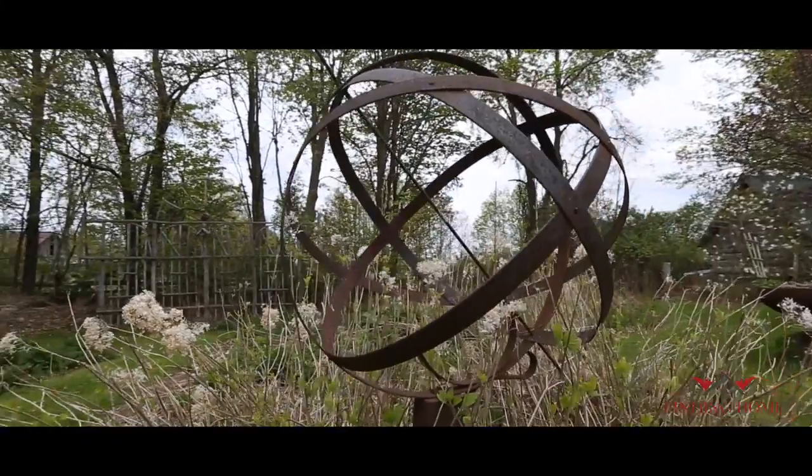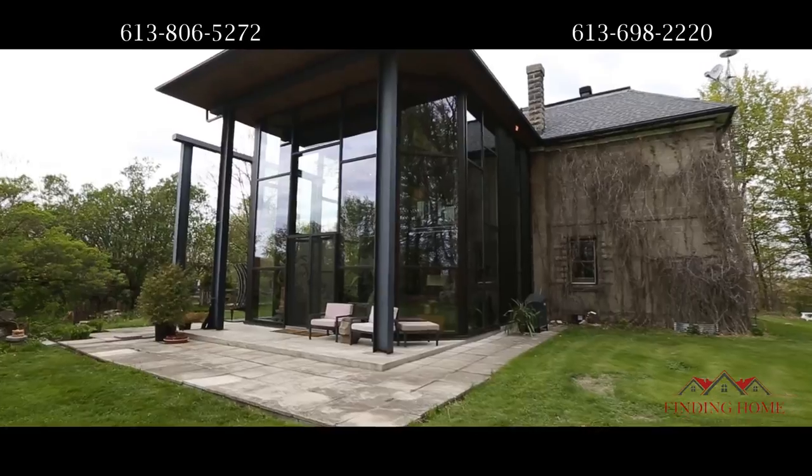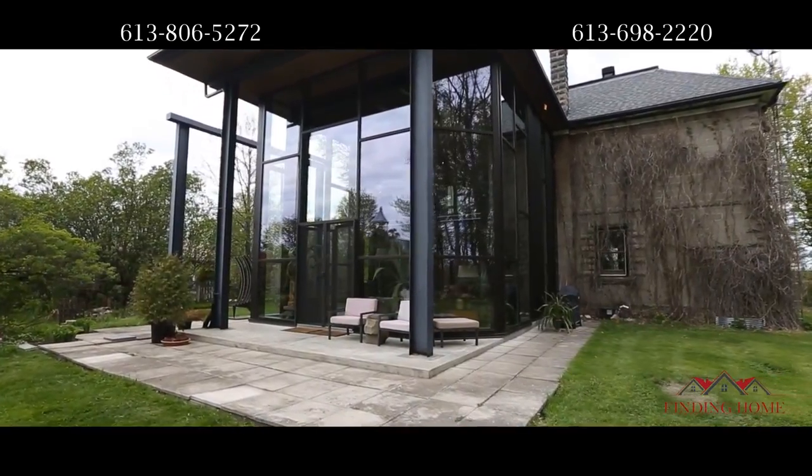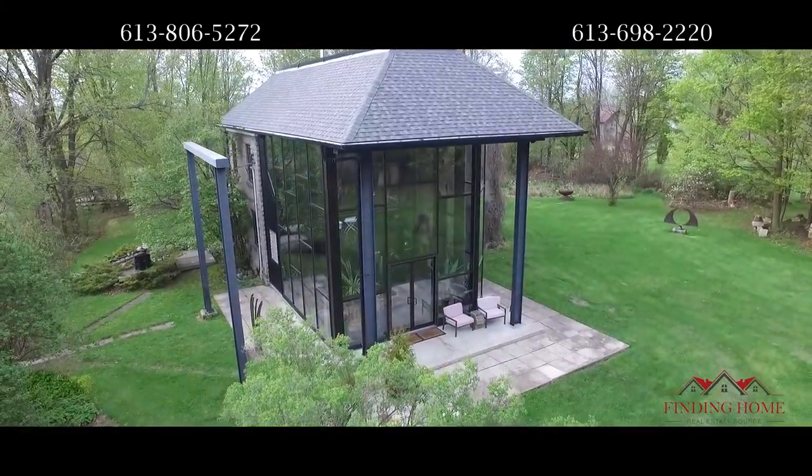If it's privacy you're looking for, this is the last house on a dead-end street. Sitting on over 200 acres, more than 100 of those tile-drained, this is a perfect escape.